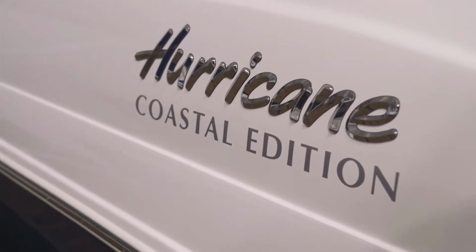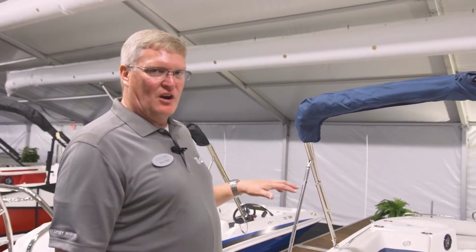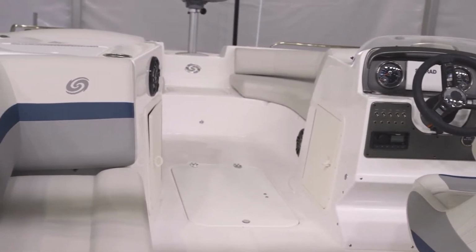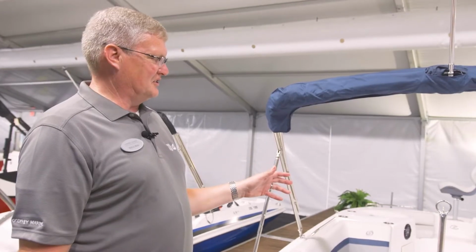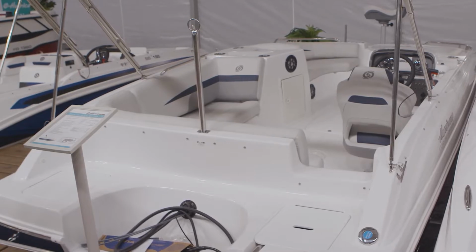Now we're talking about our Sundeck Sport 188 OB. The great thing about this platform is I've got seating all around the captain. I've got my fish seat front and center, and again, fantastic amenities. I can do nearly everything I want to do out on the water with my ski pylon, all the tow sport capability, the fishing capability. It's just an extremely versatile platform.